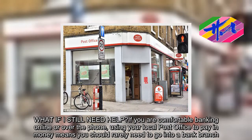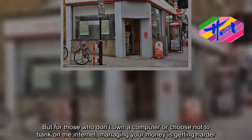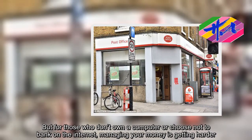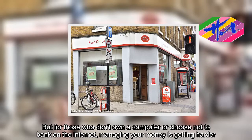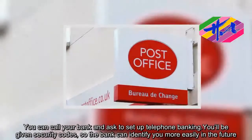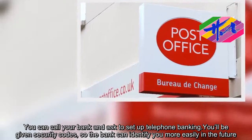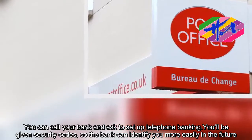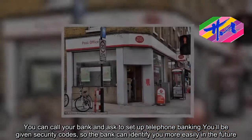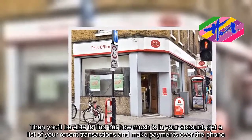But for those who don't own a computer or choose not to bank on the internet, managing your money is getting harder. You can call your bank and ask to set up telephone banking. You'll be given security codes so the bank can identify you more easily in the future. Then you'll be able to find out how much is in your account, get a list of your recent transactions and make payments over the phone.